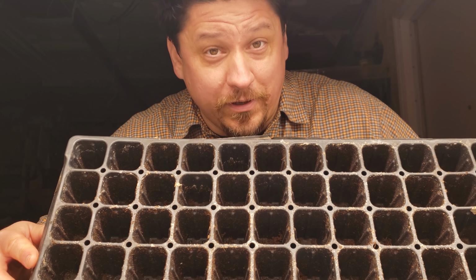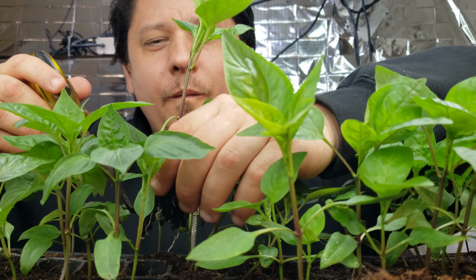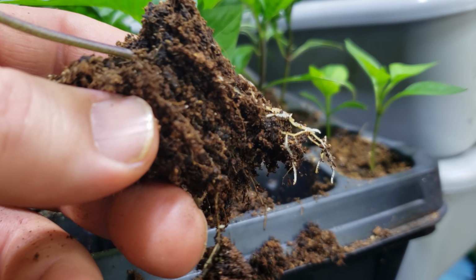Now, once you really get into it and you're doing a variety of plants, you'll find that the professional nursery plug trays work the best. They're a perfect size to get most plants a good shoot system with a supportive set of roots. But whatever you choose, make sure it holds soil and drains water.